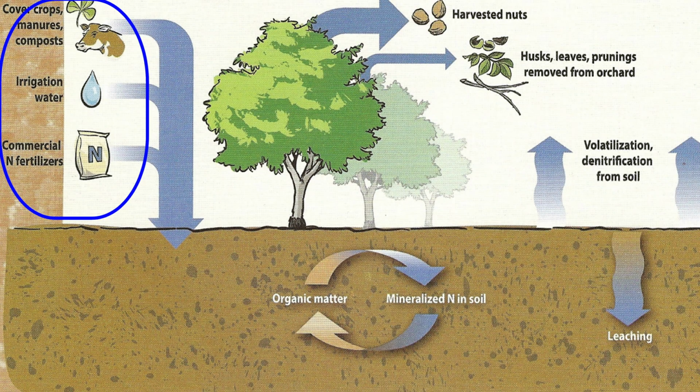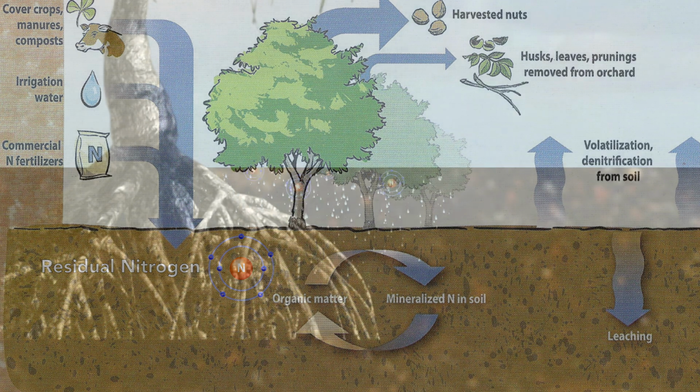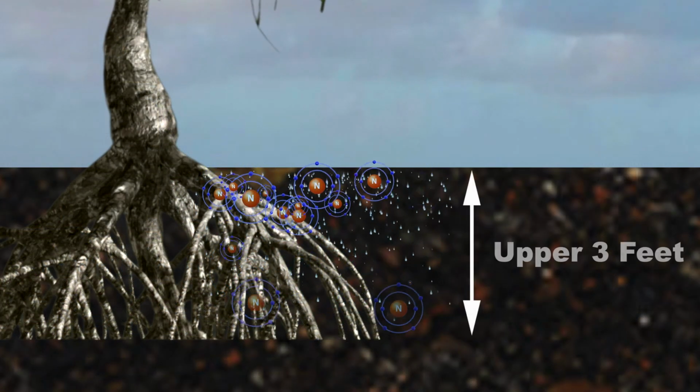This amount should include the amount of nitrate in your irrigation water, nitrogen from any applied compost, plus fertilizer nitrogen that is applied. If there is residual nitrogen in the soil from prior years, that should also be considered. Then we are managing our irrigation to keep most of our water in the top 3 feet.